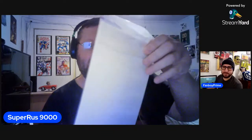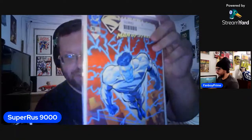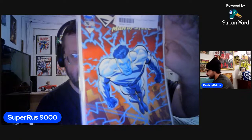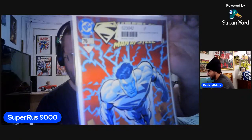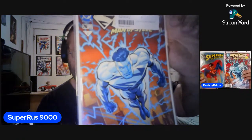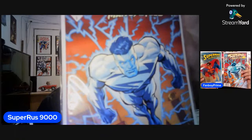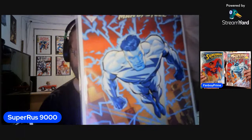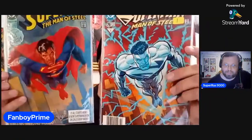Got issue 76. It's kind of a straight on classic Superman pose, but with the electric suit. Is that an homage to number 1? I think so. I'm pretty sure. Kind of the same pose, with the shoulders and everything. There you go, right there. That's sweet, man. I like those homage covers. Pretty cool.